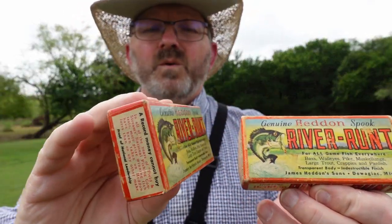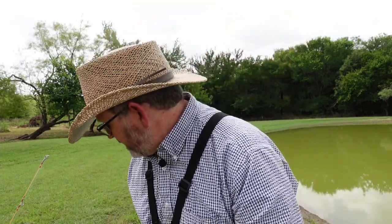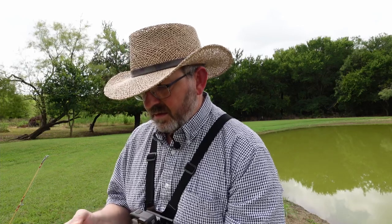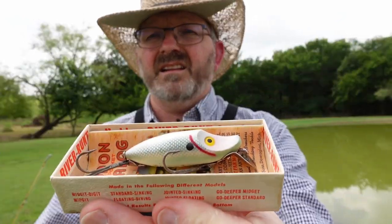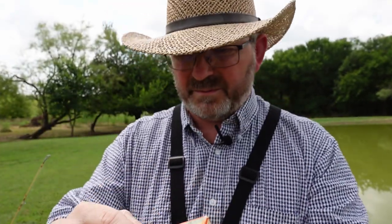And we had a couple more. When you're picking up these vintage lures, the condition of the box makes a big difference. Look at that one. Just this side of perfect. And the box on that is excellent too for 1948. And also this one's in great shape.